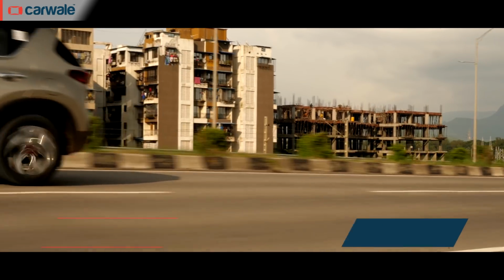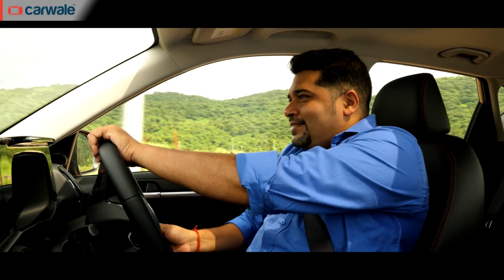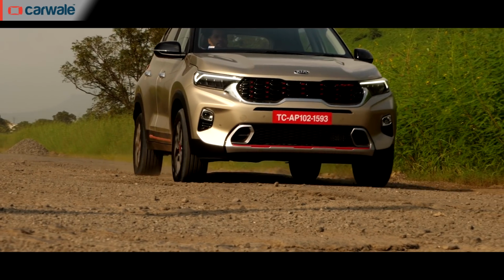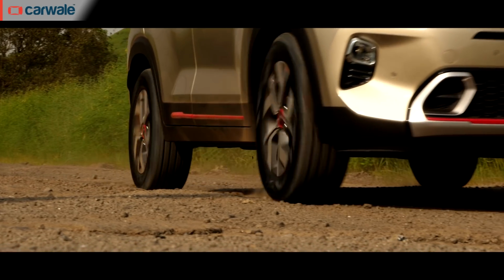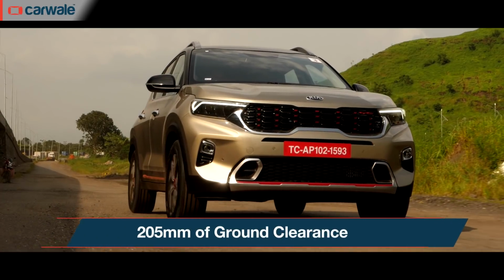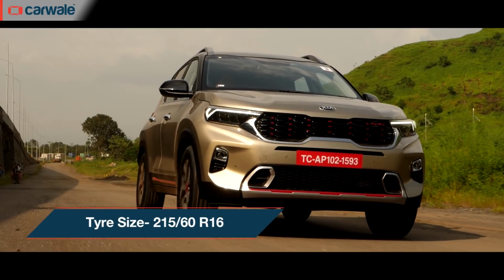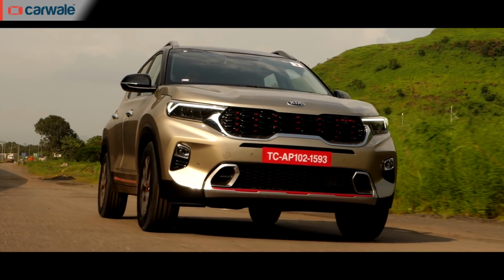Now talking about the ride and handling, the Sonet is aimed at the younger generation and for those who like to drive. And to make it exciting to drive, the suspension is set up slightly on the stiffer side. Even the smaller bumps can be felt, and there is always an underlying stiffness about it. But even then, with 205 mm of ground clearance and 60 profile tires, you don't really need to slow down for the bad sections, and the Sonet will happily thunder through.